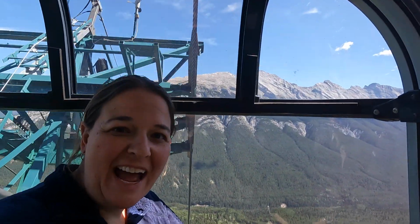So we just got done on top of Sulphur Mountain. We're on our way down. It was really cool. The food at the restaurant was fantastic. We ate at the bistro, so good. And the views are fantastic. A couple of clouds in the sky, but great views all the way around. It was really good. I highly recommend it. It is a fun activity to do when you're in the Banff area.